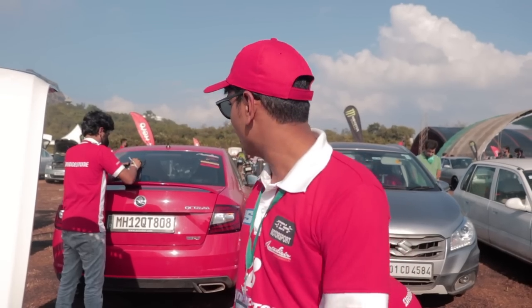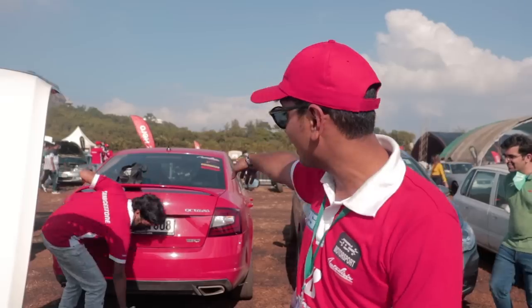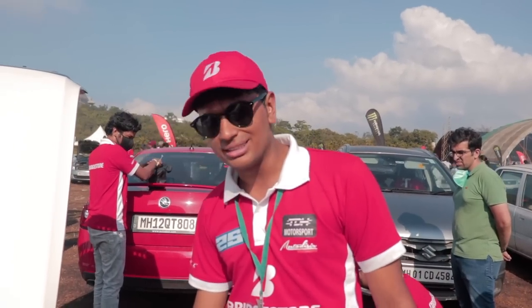So now what we are doing is we tried to put the AC compressor and connect it to my battery, but apparently that AC compressor is useless, it's not working, so we are not sure how we're going to adjust the air levels in the tires.